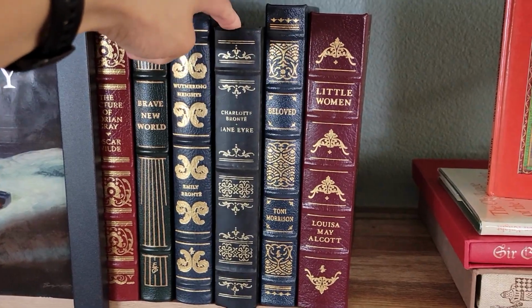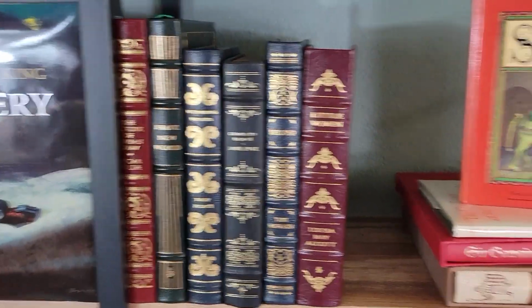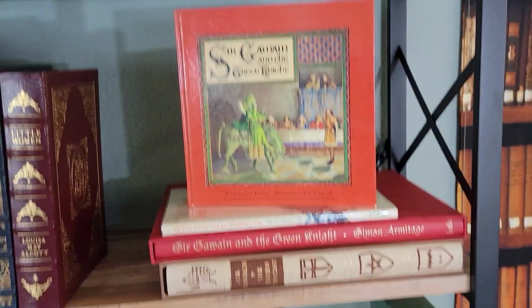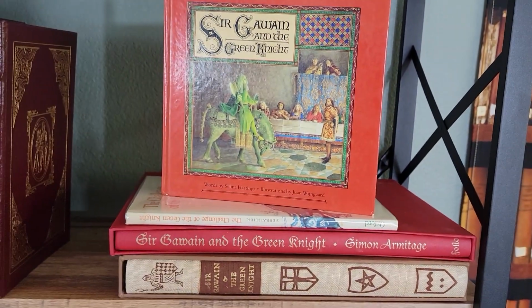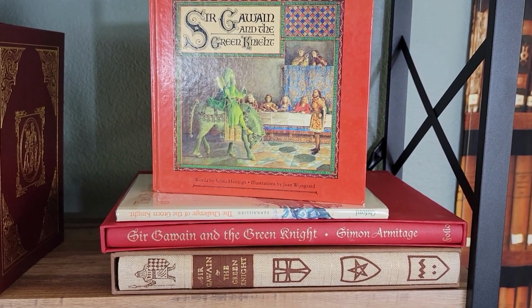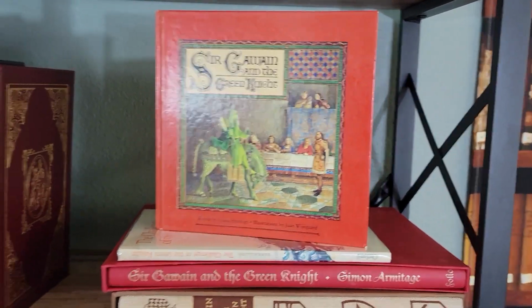Jane Eyre, this one is actually Franklin Library, but it looks exactly like Easton Press, so that's where I have it. And these are my Green Knight books. I also have a vintage Green Knight, which is with my vintage books, but these are some of the others. This one is a Folio Society edition. But yeah, I love The Green Knight, fantastic movie, and the poem is amazing. So I decided to have this one be on display because it has a cool cover.